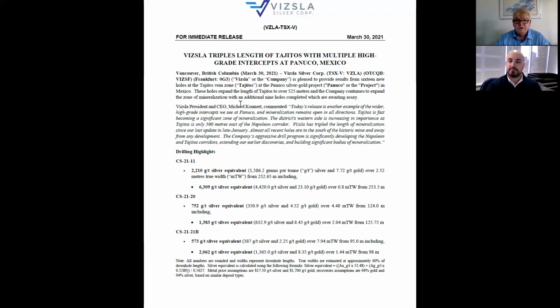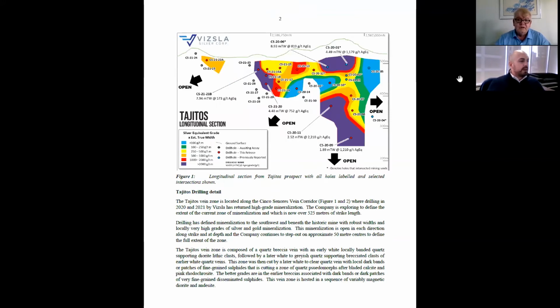Do you want to flip it to the long section? I think that would give people a good pictorial view of where things are at right now. Yeah, go ahead.